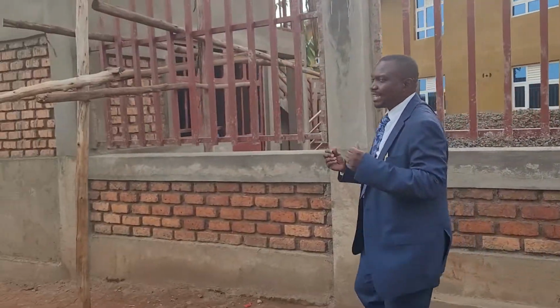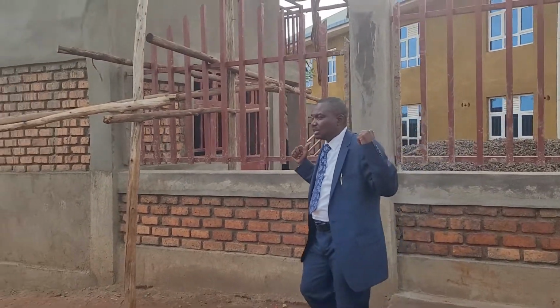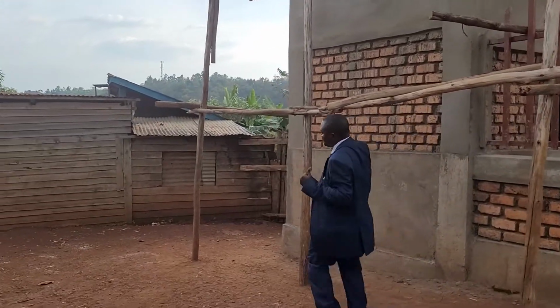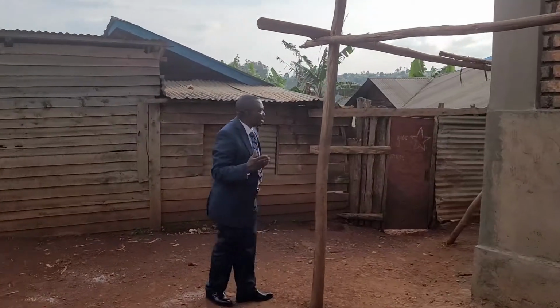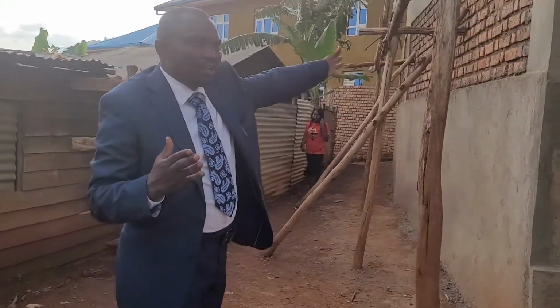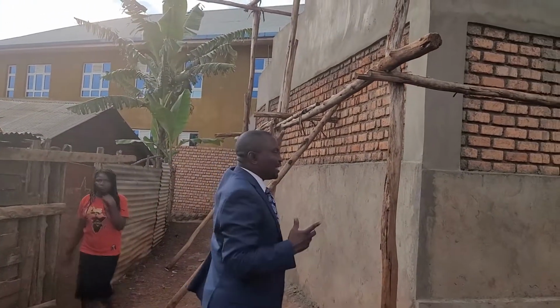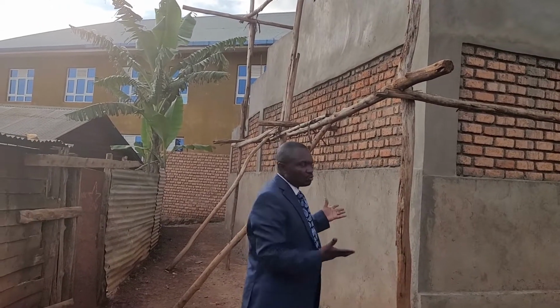Now, I am going to stop from here a little bit so that we can get inside, so that you can see from the inside perspective about this facility, about this hospital. We can go a little bit down here. You can see our limit with the neighbors, and you can see we have this very nice brick wall that we've built for the security of our patients. So now you can see, this is where we are.